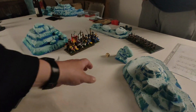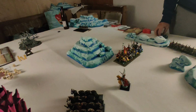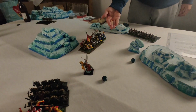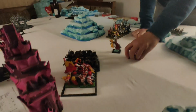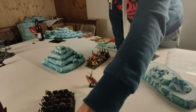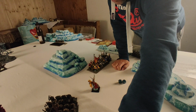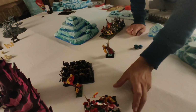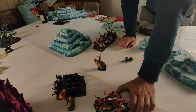Yeah. Okay. So I think you won by a lot because it charged the flanks. One of your models is left. 2 ones. No. Oh, okay, it's fleeing to the pursuit. I think so. And yeah, I think the banner is left. Or is he killed automatically, the banner, if they flee? I don't know.